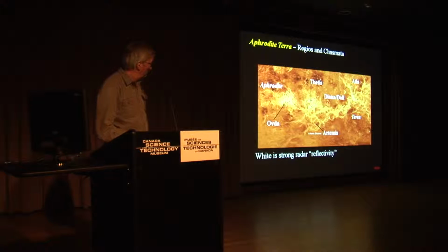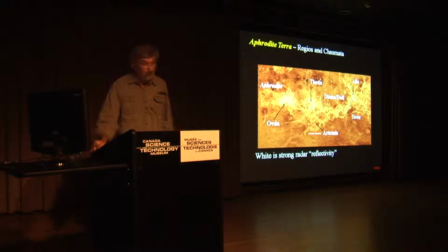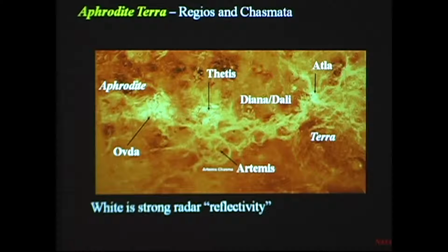Next one, please, Chris. So let's put all these features together now on a single radar image. And if we do that, we can see here's the circular feature Artemis. And it's part, really, of a larger highland region, which is all of this, which is known as Aphrodite Terra. And the word terra here just means ground.